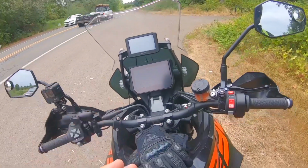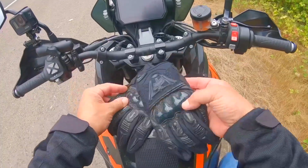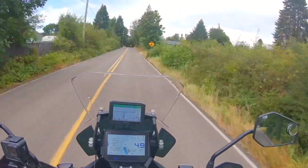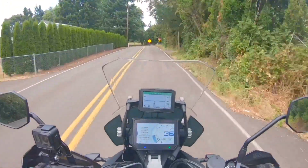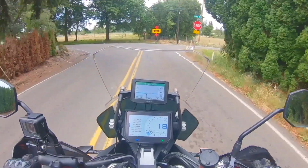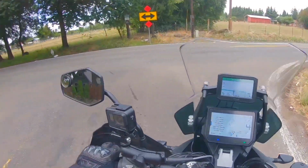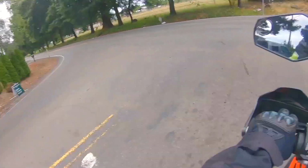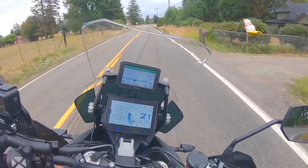So that piece of experimentation is pretty good. I guess what I'm saying is if time's not a factor for you and you want to explore new areas, yeah, use the Garmin Adventure. If time is a factor, if you're in a city, I wouldn't use the Adventure. I would stick with either the fastest or the most direct route.